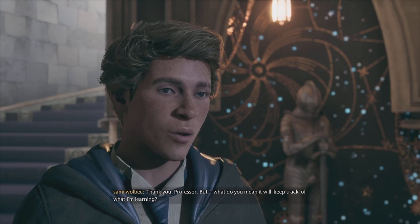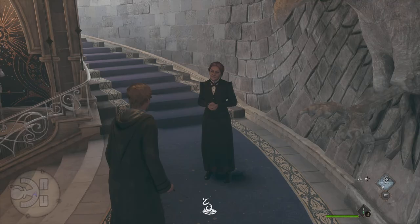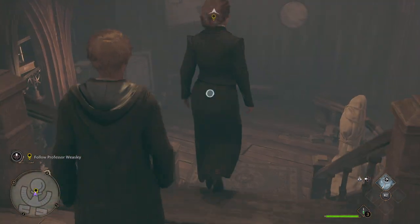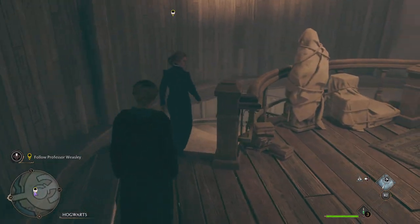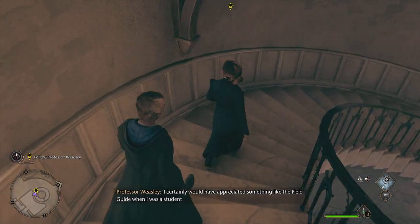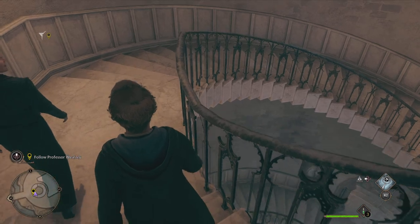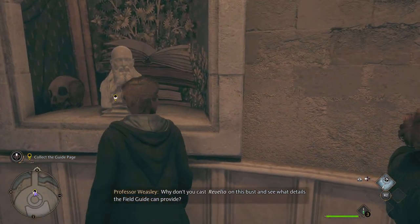Thank you, Professor, but what do you mean it will keep track of what I'm learning? Seeing it in action will answer any questions you may have. Walk with me and we shall put it to the test. This way. The guide will give you opportunities to practice your magic and educate yourself about wizarding lore. I certainly would have appreciated something like the field guide when I was a student. Why don't you cast Revelio on this bust and see what details the field guide can provide?